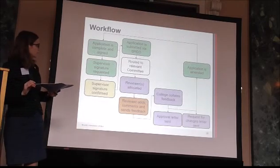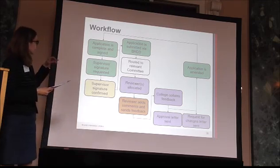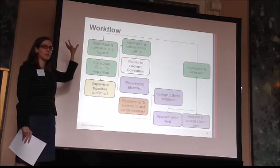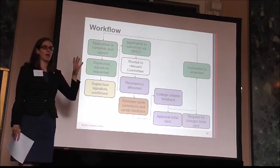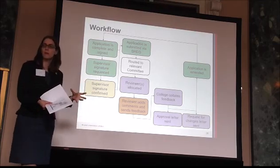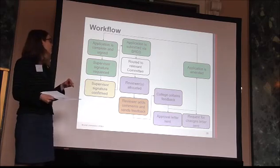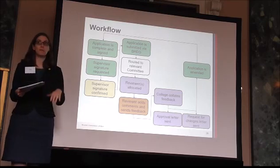Okay, so our workflow, I hope this is relatively easy to see for everybody. I've started here at the point at which the application is complete and signed by the applicant. Obviously there's lots of work that can be done before that point, and one of the benefits of the system is that applicants are able to save their applications, go away, do some work on their consent form, their participant information sheet, or their description of their project, and then come back to it. They don't have to complete it all in one go, particularly on the more high-risk ones where they're completing many more questions.